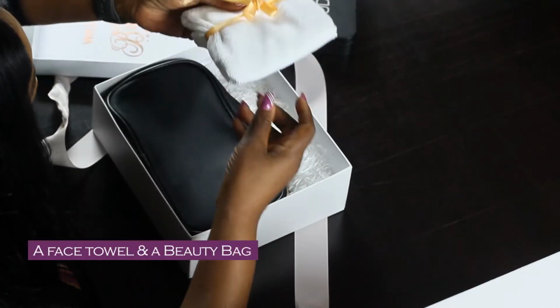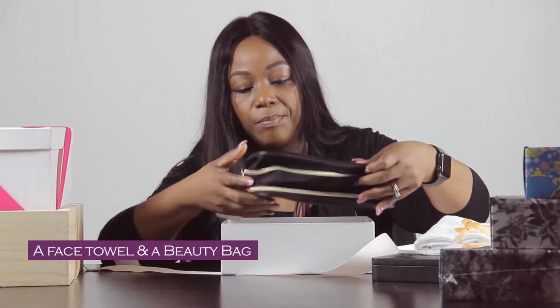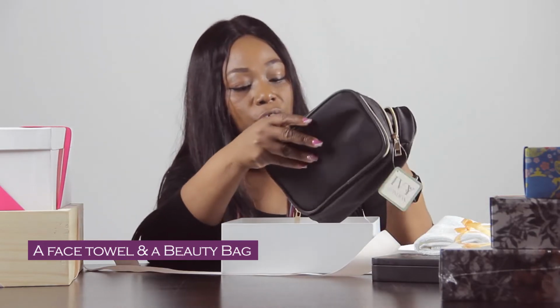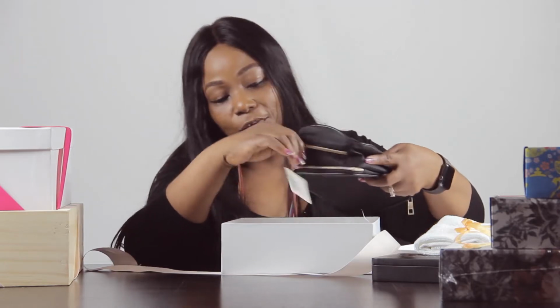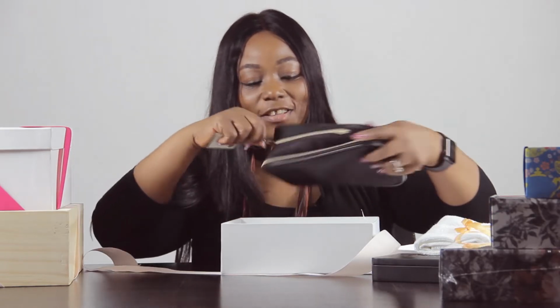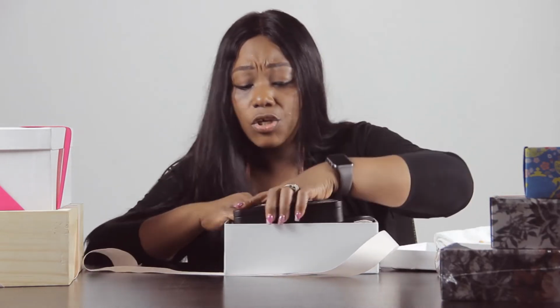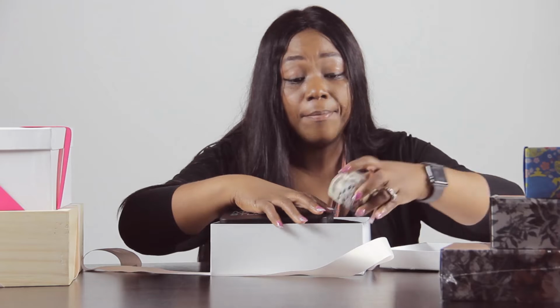A face towel to keep the face clean, and also a beauty bag. The beauty bag is for your makeup brushes, and your girl can take it on her trip and all of that. So these are the beautiful items for this box. Your girl is definitely going to say a big resounding yes to your proposal.